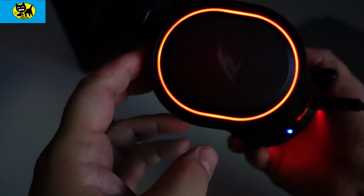Both ears have a bright, almost neon-like red ring around them, and you can hit the button down here on the headphone, and that will make it go into a full solid. So very cool stuff. I'm definitely digging the look of that. It really looks awesome. Definitely highlights your gaming in the dark. So I appreciate those little touches for sure.